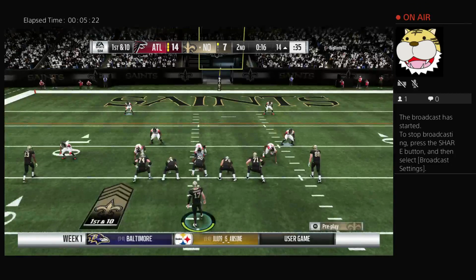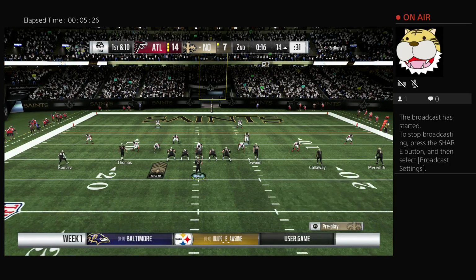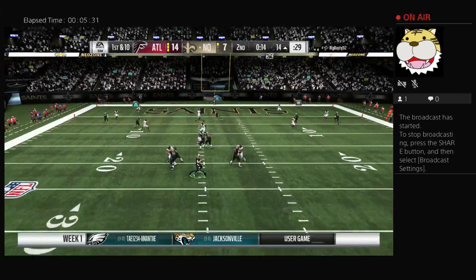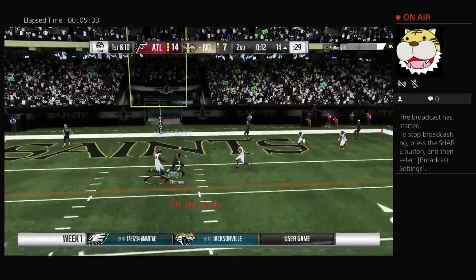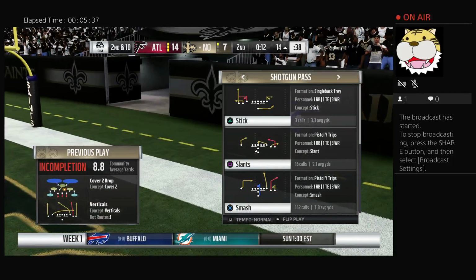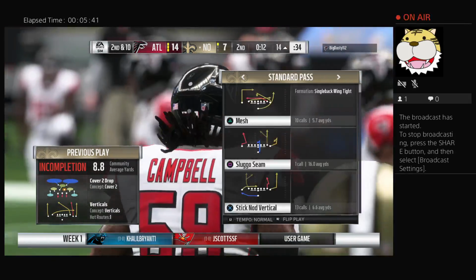It's 1st and 10. No check. Patriots! From the red zone now, they'll look to throw. And that's going to be incomplete. 12 seconds left. The target that time, Michael Thomas. And now it's 2nd down.